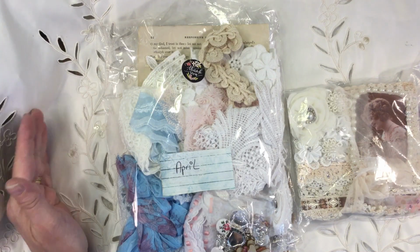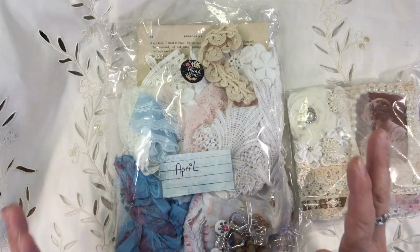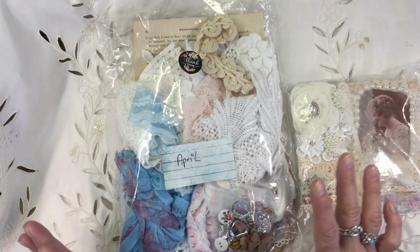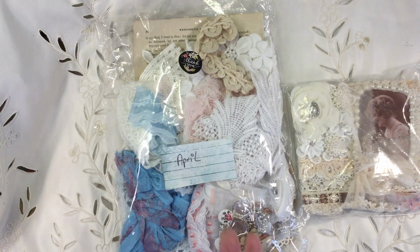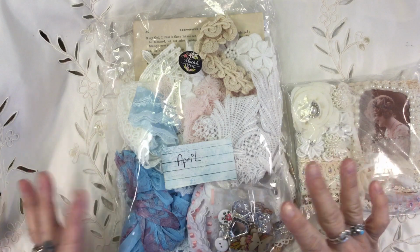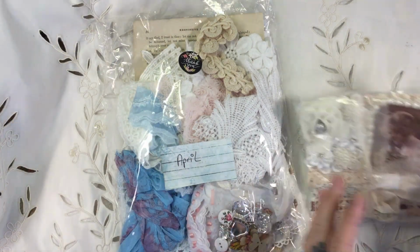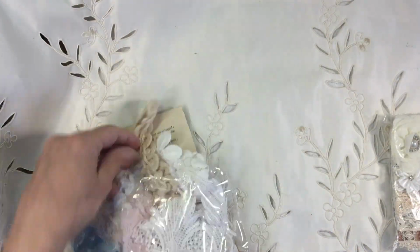I'm absolutely thrilled. So what I've done is I've got my April bag here, so I'm going to show you what I've got. I might use some other bits and pieces of my own stash as well, but I want to also challenge myself a little bit and perhaps try and make something I haven't made for a long time, or something I haven't made before even. So let's get started. Excuse the rustly bag. There's some beautiful bits and pieces in here.